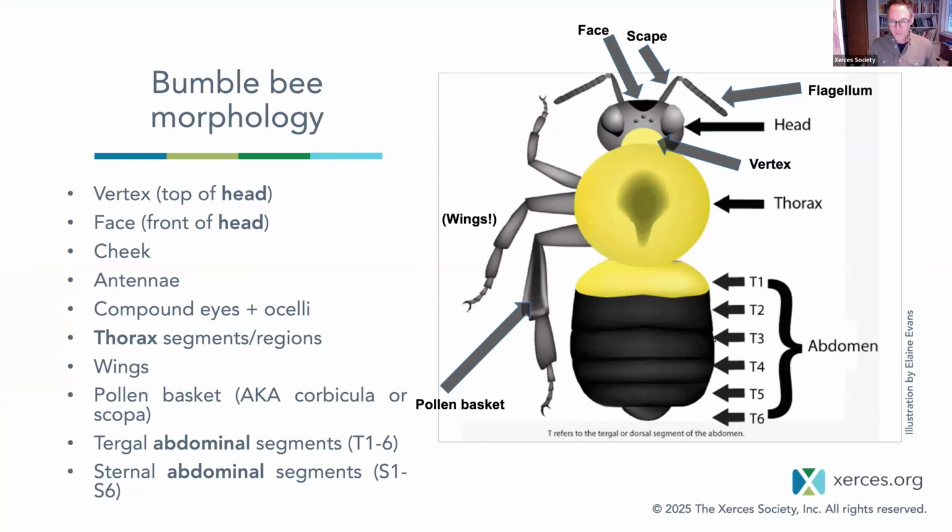So to talk about morphology, we do need to talk a little about some of the insect vocabulary about body parts. Insects have three body parts, right? They have a head, a thorax, and an abdomen. And of course, each of those is broken into many smaller parts.